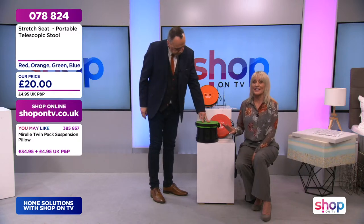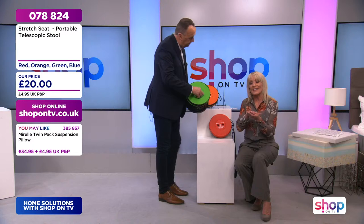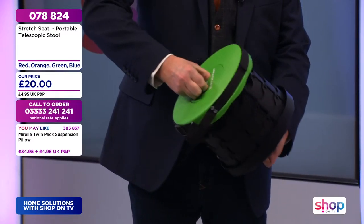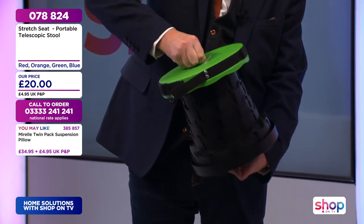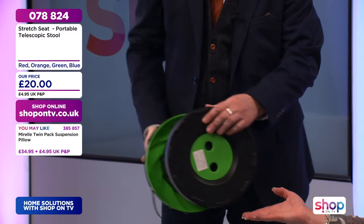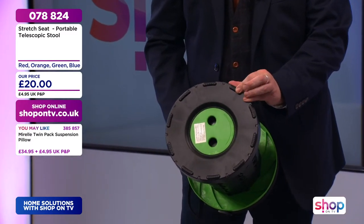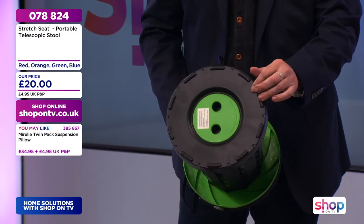I would definitely have one in the caravan, in a motorhome. They're lightweight. And because they store so flat, they're going to slide under a bed or go into a cupboard really easily. Like Sean says, always have one in the boot of the car. If you know someone that goes fishing, again, it's going to be ideal. Very cleverly designed on the base, so even on sort of uneven ground, it sits really nicely. And really great to have out and about. You could be on the beach, perhaps. You've always got a seat.